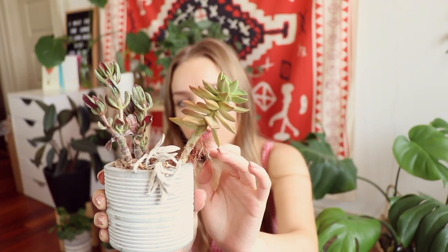This is also another little set of succulents that Judah got me when he asked me to prom. It's doing really well, actually. These guys look a little wrinkly. I think I need to water this one again soon. These are just a bunch of the fibrous roots. There's nothing wrong with those.